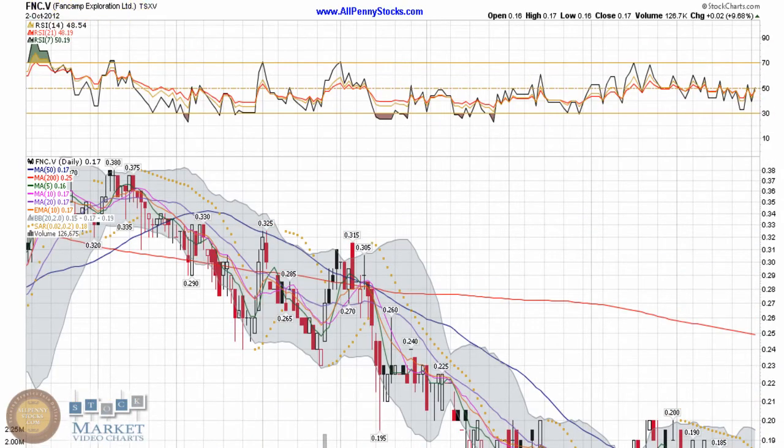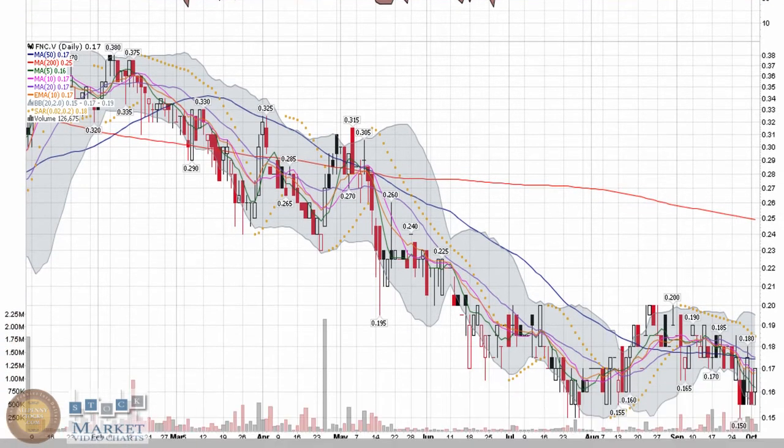RSIs are also at a critical point. The break of 50 is the move into bullish momentum. And you can see all three components registering right at that point right now. Relatively neutral. Bulls and bears appear to be duking it out to try and gain control.